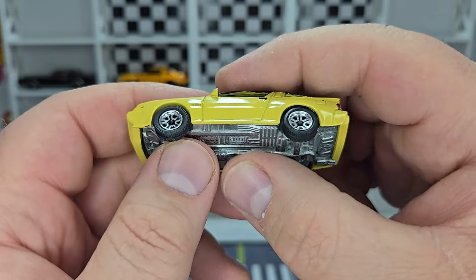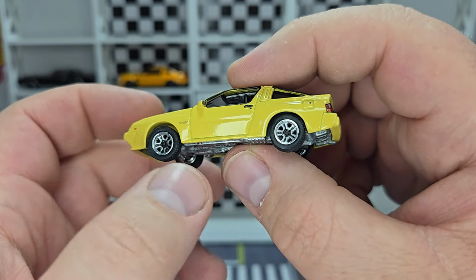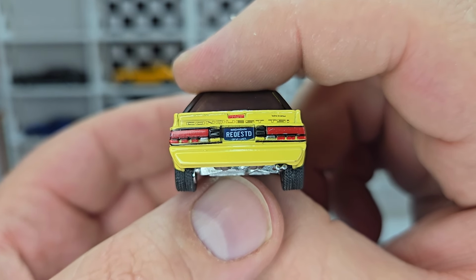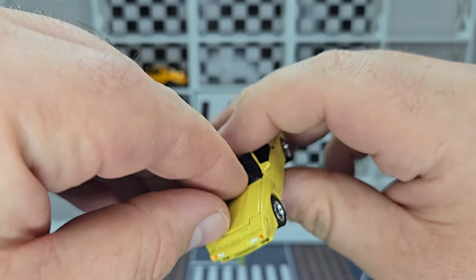The wheels are the best part. Conquest had like the best wheels ever. Just super 80s wheels. They just looked really, really good. So it says Michigan requested. Looks cool. It's a pretty good version.